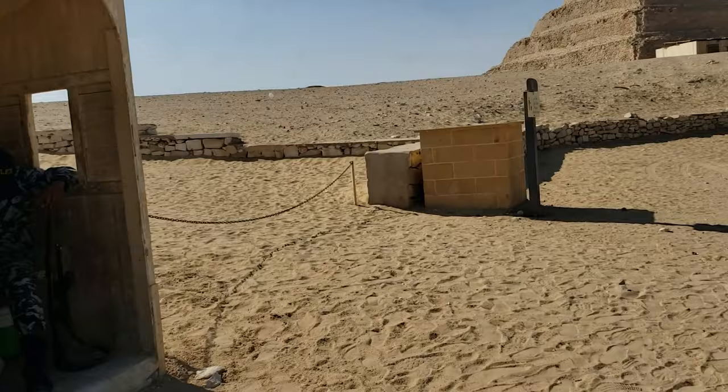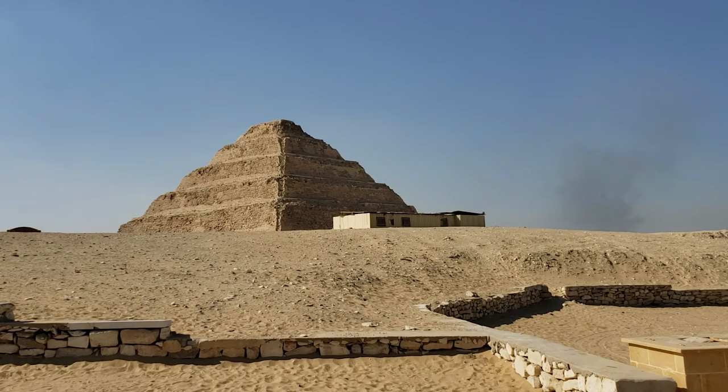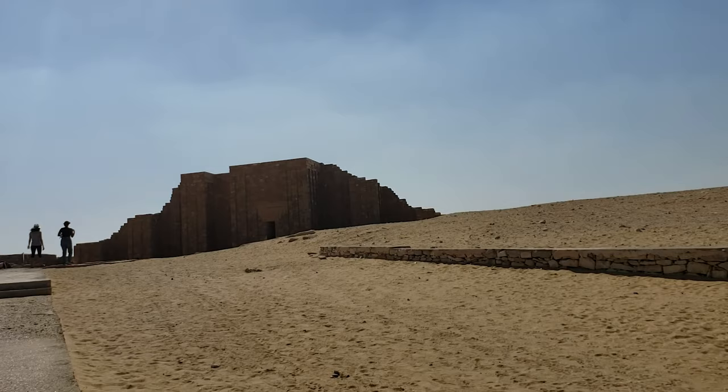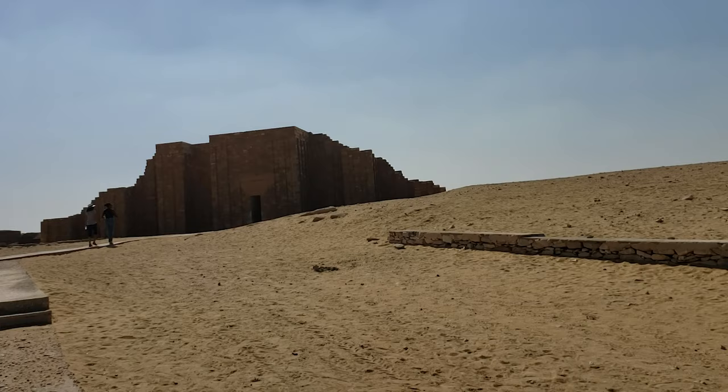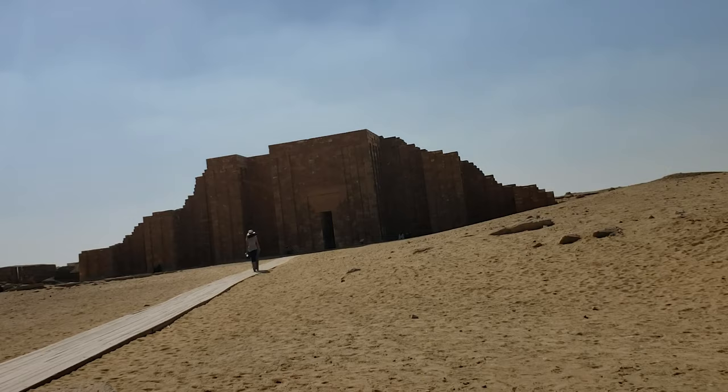Now we start a walking tour around the Step Pyramid. The Djoser complex used to be surrounded by a wall 10.5 meters, or about 34 feet high, that stretched for over 1.6 kilometers, or about 1 mile, around the complex. This is what remains of that wall today.